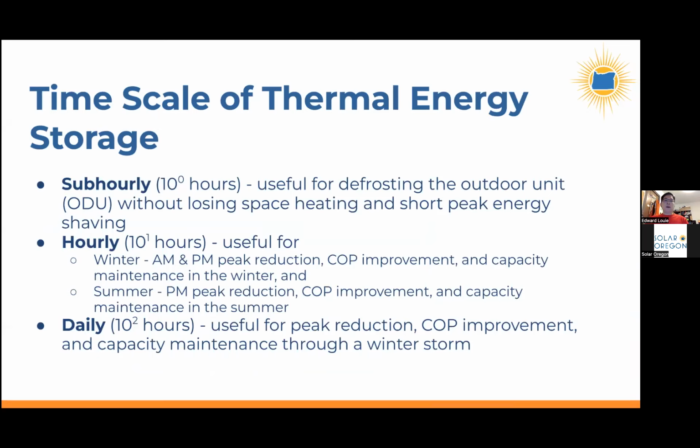So the other thing that we want to think about when it comes to thermal energy storage is the duration for which we want the thermal energy storage to last. They're typically divided into 3 categories. One is sub-hourly, so less than 1 hour of thermal energy storage before that device is exhausted. And it may not sound like much. Okay, well, why would I ever want to buy a thermal energy storage device that only lasts 15 minutes or half an hour before it's exhausted? That doesn't sound very useful.